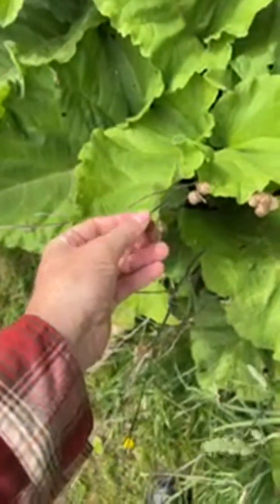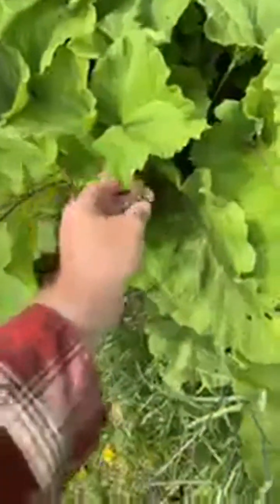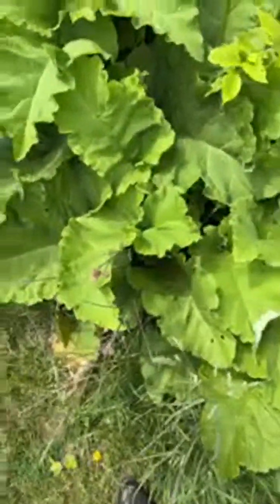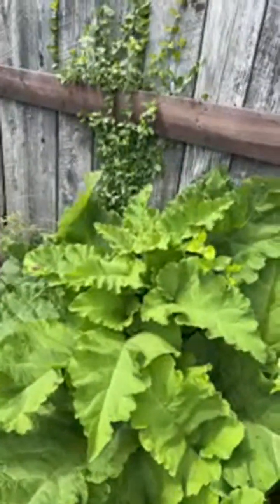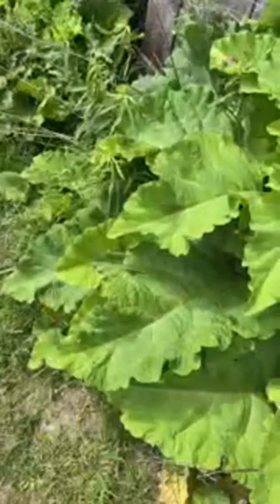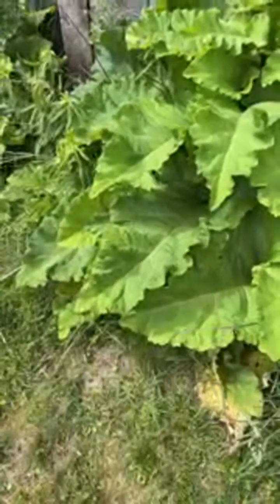Here's last year's burrs. These ones have lost a lot of their stiffness, but these are the burrs, and they will stick to things and stick to each other and get carried somewhere and then fall off and grow into a new one of these if it's a suitable place for them. So that is burdock, and sometimes it will get 6 feet tall and have leaves about that big. So good sized leaves. The root of this plant can be used medicinally or as food.